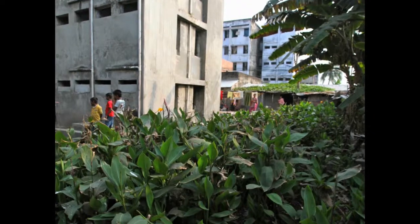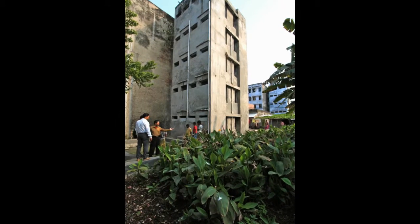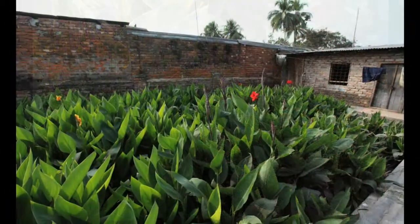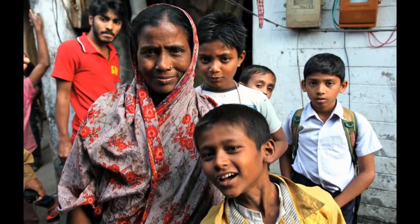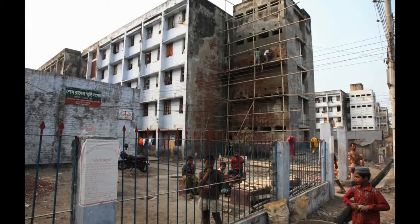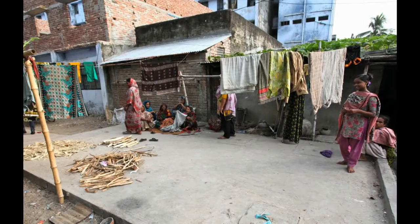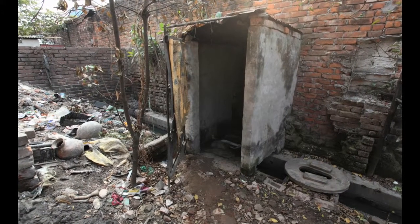This is no ordinary garden in the courtyard of an apartment block in Khulna, Bangladesh. On closer inspection, it's actually a constructed wetland to filter the effluent of an on-site wastewater treatment system. About 3,000 people live in crowded, run-down apartment buildings in this poor housing colony, which embodies the best and the worst of the sanitation situation in Bangladesh.